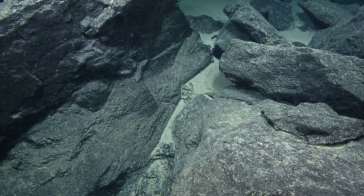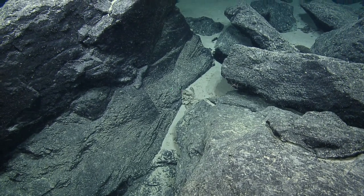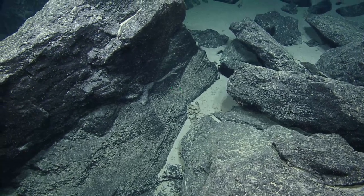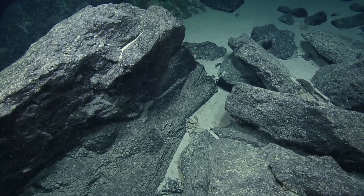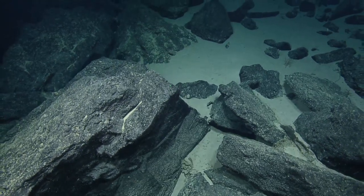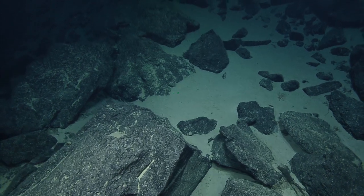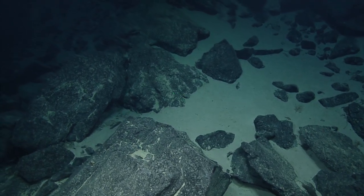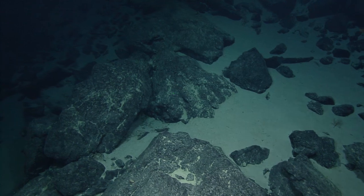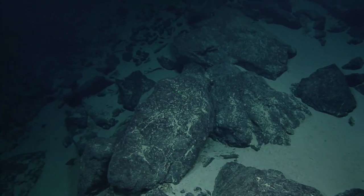I'm very rusty. Oh, this is a great view. I love seeing these giant pohaku. It's very chaotic, this landscape. Which kind of goes along with the hypothesis that this is a part of an old collapsed flank. And I think that fish that was following us in Atalanta's view was actually an Ophidiiform fish, which is pretty cool.